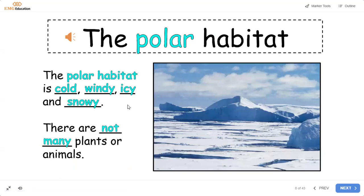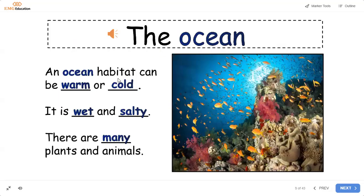The polar habitat. The polar habitat is cold, windy, icy, and snowy. There are not many plants or animals. The ocean. An ocean habitat can be warm or cold. It is wet and salty. There are many plants and animals.